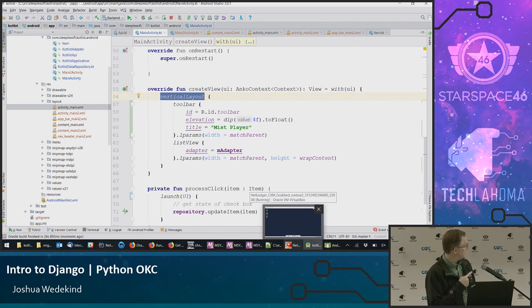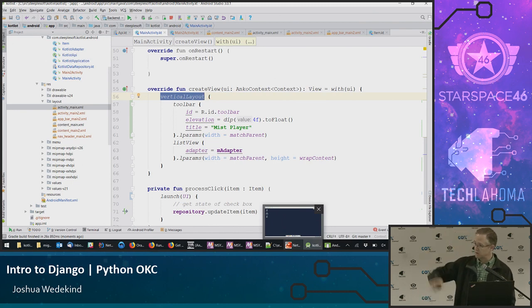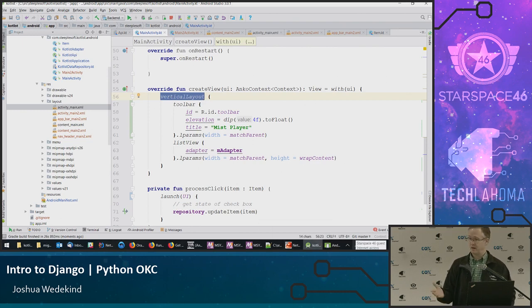the Android widgets. And here we're declaring a vertical layout. So we want all of our stuff to be displayed vertically in the view. We're declaring a toolbar. And I put Mist Player on there because I copied and pasted off of Stack Overflow last night when I was trying to figure something out, and it was late at night and I forgot to change it. But you can see we can set various properties there. We can set the ID, we can set the elevation on it, give it a title. We can set parameters on that. We want that to match the parent so that when this toolbar shows up, it's going to fill the width of the parent. Then we create a list view.